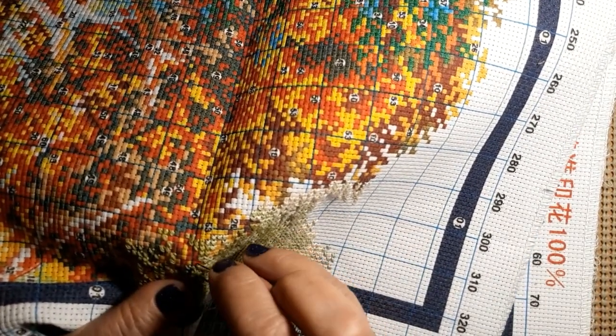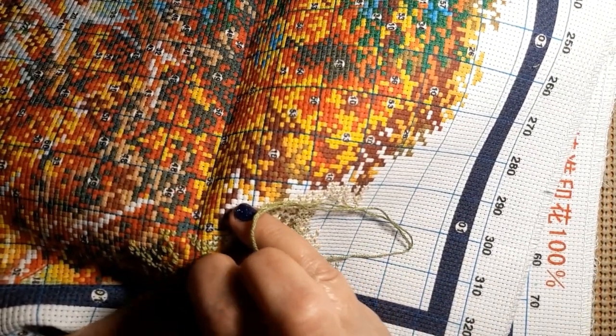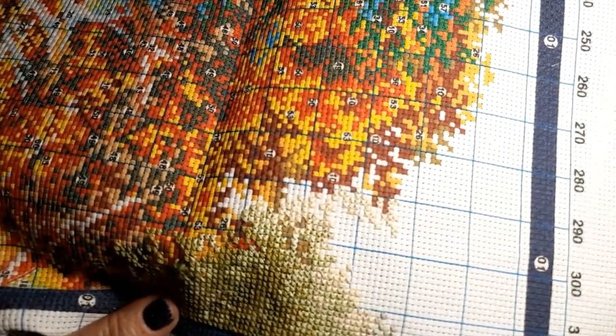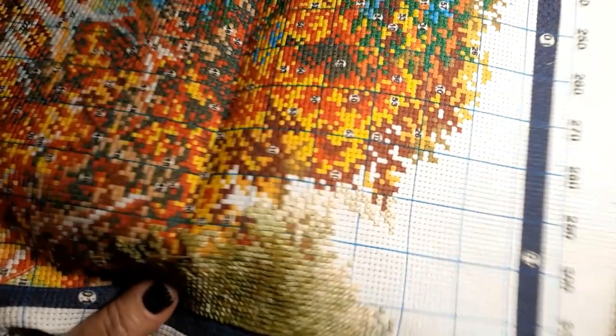I just want to get through it and get on with it. But yeah, I kind of want to make another afghan, if you will. And I don't think I want to knit it. I want to crochet it because that goes so much faster.